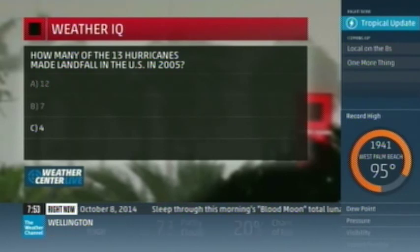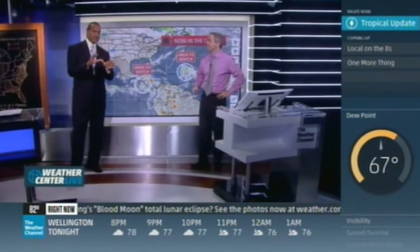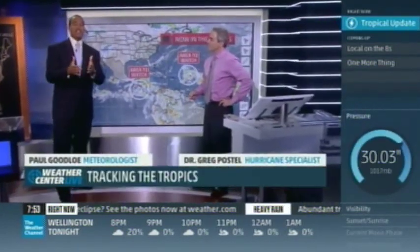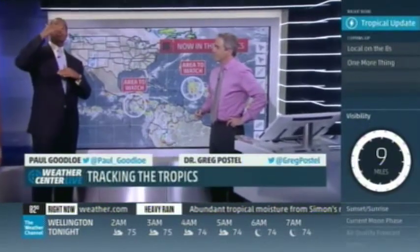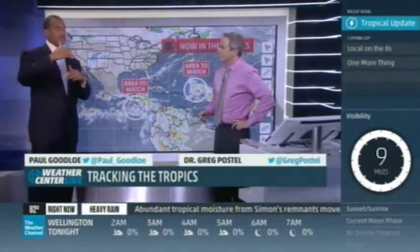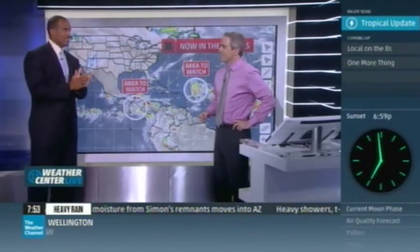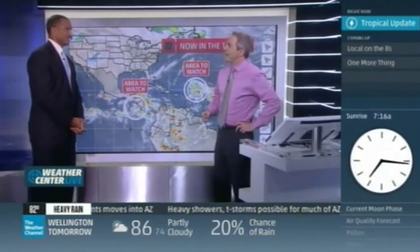Dennis, Katrina, Rita, and Wilma. Now, Ophelia affected North Carolina, but it stayed offshore. But also, the asterisk could be Cindy. Cindy made landfall as a tropical storm. Later, in post-storm analysis, they upgraded its strength to a hurricane at landfall. So technically, you could say 5, include Cindy there, but during that season, it was just 4. Gosh, there were busy times back then.